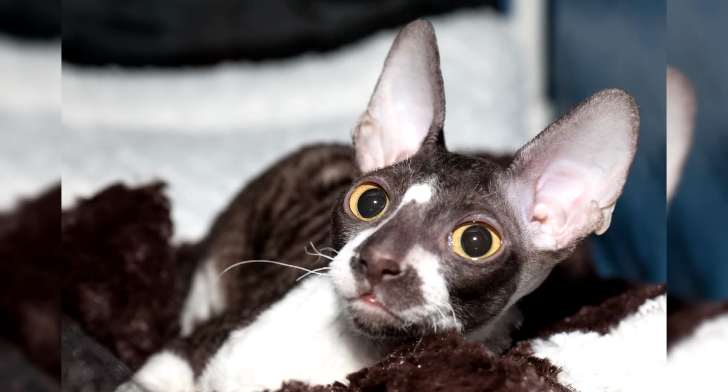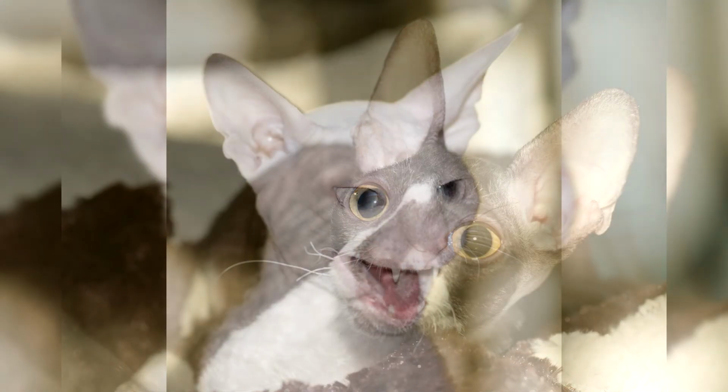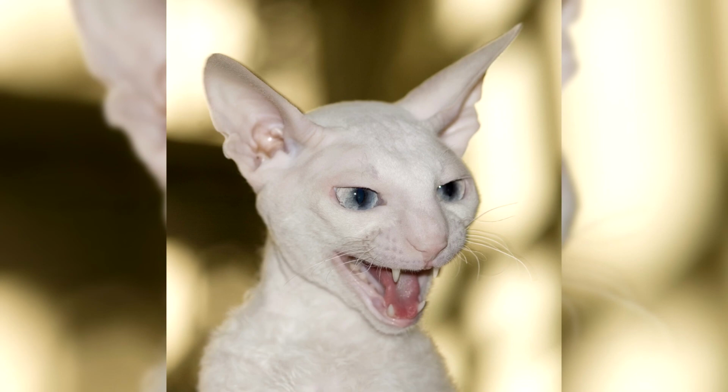It is undesirable to buy Cornish Rex in the so-called poultry markets. Savings on the price of the animal will further result in huge costs for restoring the pet's health. The cattery will be the ideal place to buy a kitten.